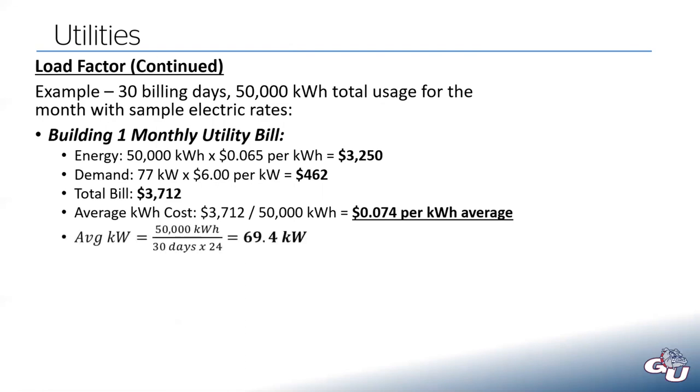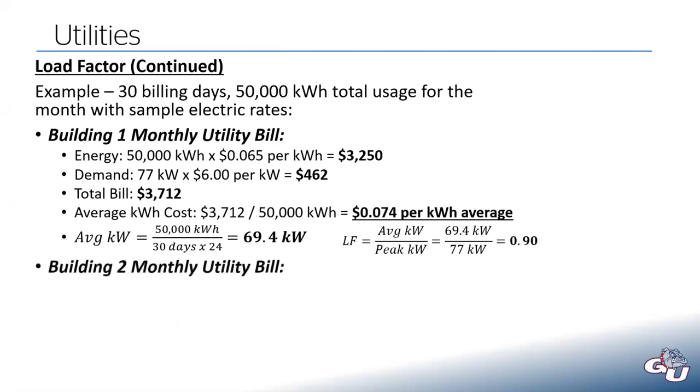Their average kW, so you take the usage, divide by the days times 24, average kW is about 69.4, and then we can calculate their load factor. 69.4 over 77.9. So load factor is always from 0 to 1. A 1 would indicate a hypothetically perfect load factor, essentially a flat line on their use.